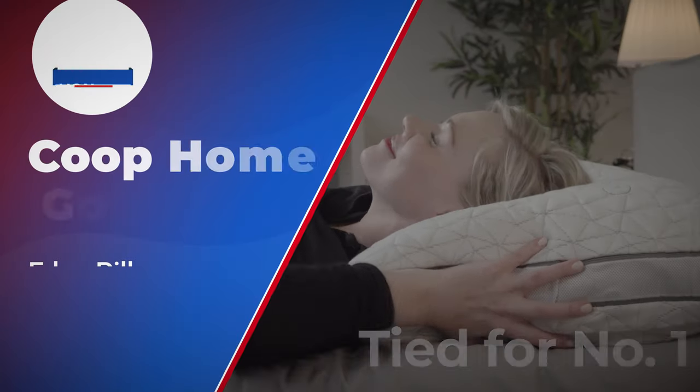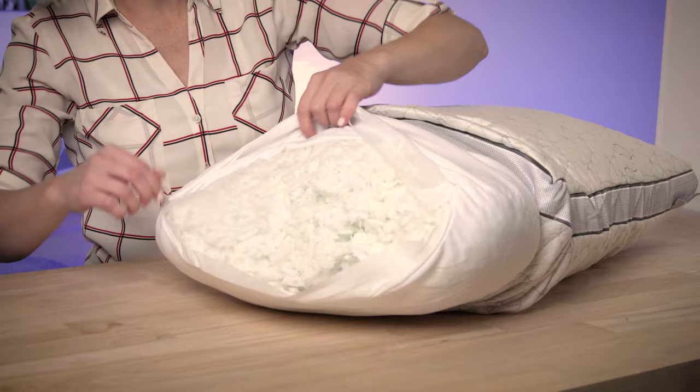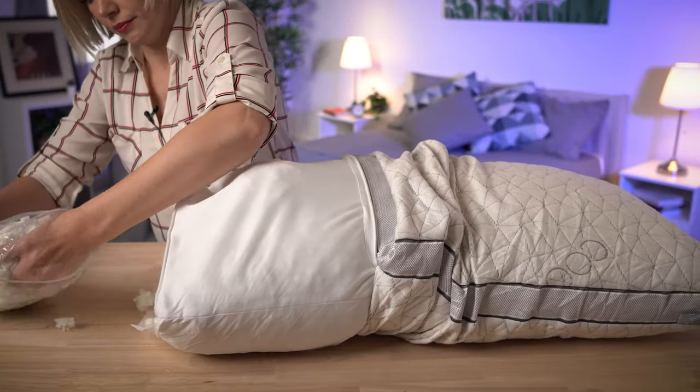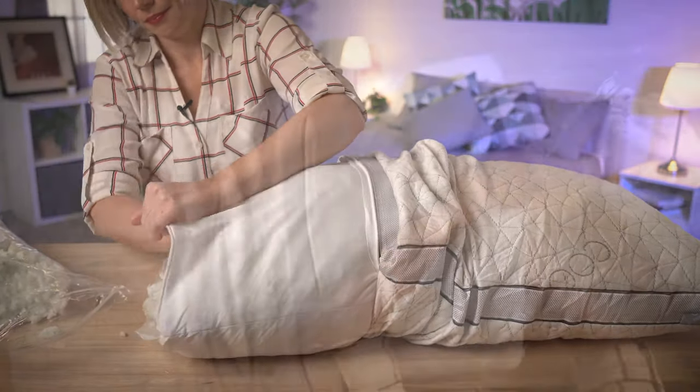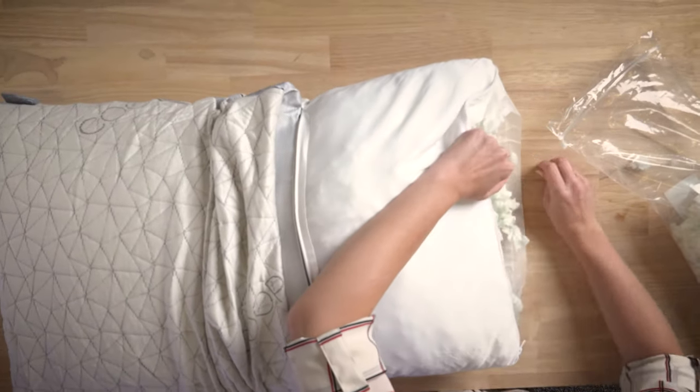Closing out our top pillows is the Eden pillow, an adjustable pillow from Coop Home Goods. The pillow is made of shredded gel-infused memory foam and microfibers, and each pillow comes with a bag of extra fill material. So you can unzip the pillow's cover and liner and then add or remove fill to find the perfect level of loft for your liking, which makes it suitable for all sleeping positions.